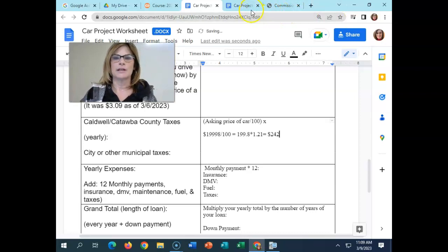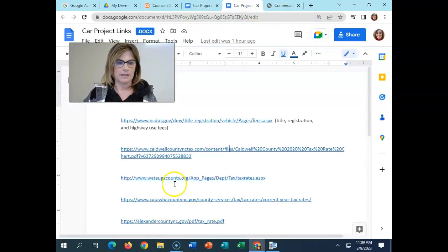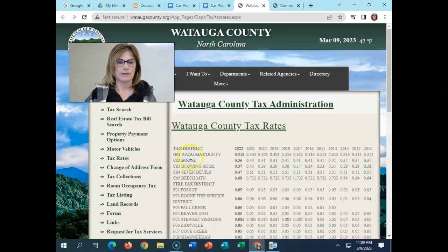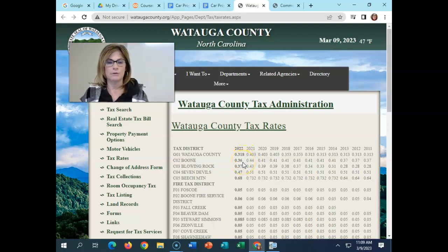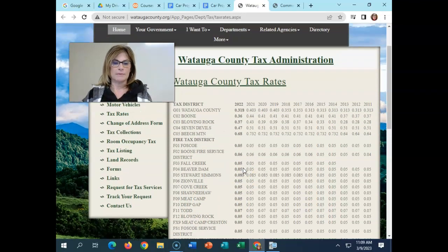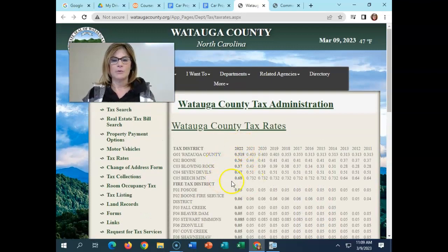Maybe we've got time we can look at the Watauga County also, because I know a lot of you live in Watauga County. So Watauga County's basic tax rate this year is 0.318. It actually went down from last year. So 0.318, and then you would add an additional 0.36 if you live in Boone. Only 0.05 if you live in Fosco. My mom was from Cove Creek. It'd be 0.05. But you add a little bit depending on where you live.